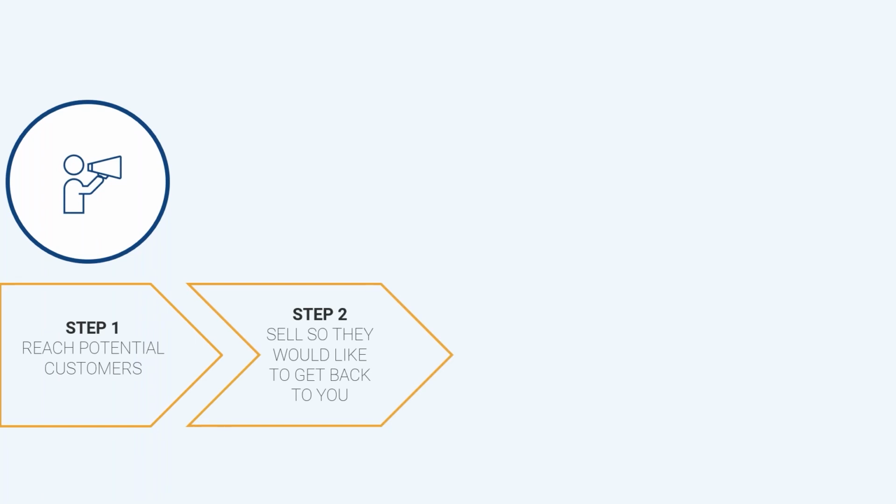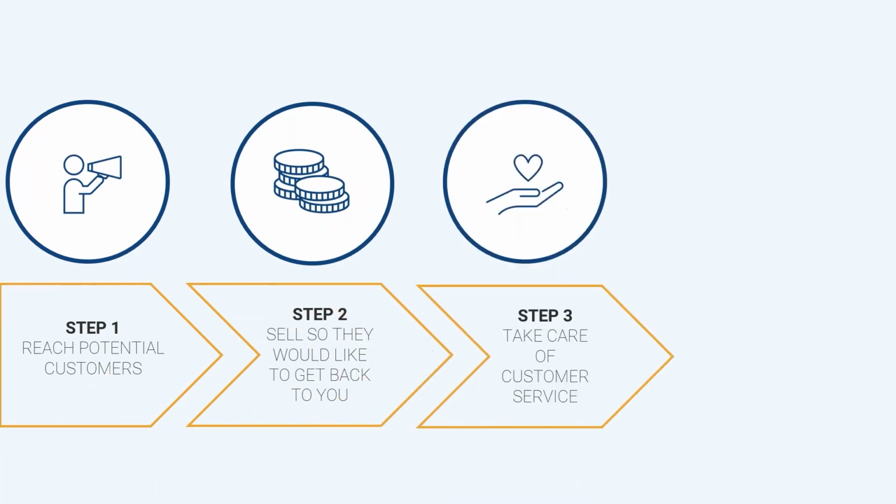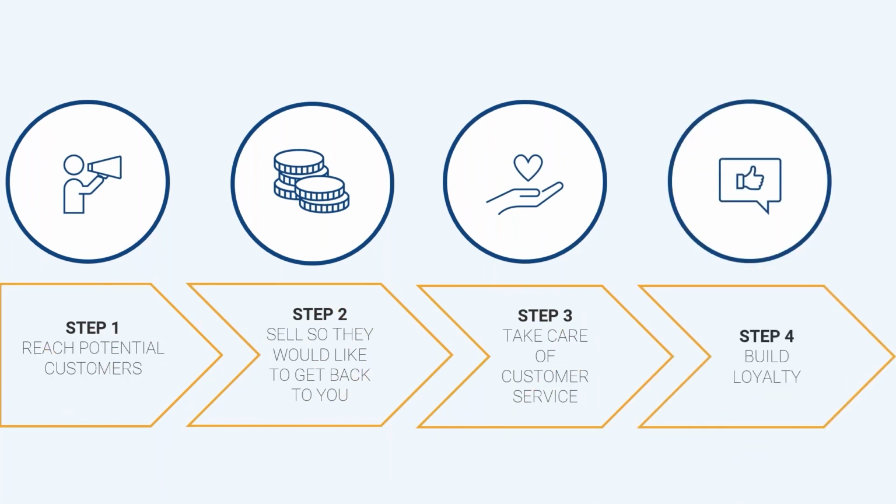So Kasia, maybe you'll wrap up all the information that we've just shared. Yeah, sure. So we briefly discussed 4 steps around how to make sure that the customer is coming to you. So marketing, reaching potential customers. Then second, sell. So they would like to get back to you. It's around sales process. Third is around support process, take care of your customer service. And fourth, once you have invested a lot of money and a lot of resources to make sure that you have that customer, build loyalty with your brand. And that would be it.